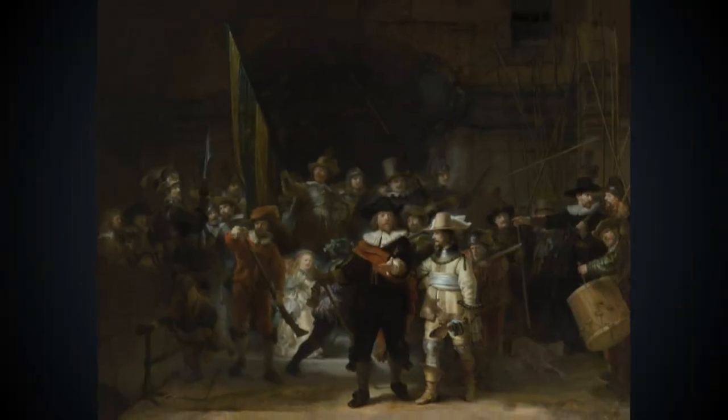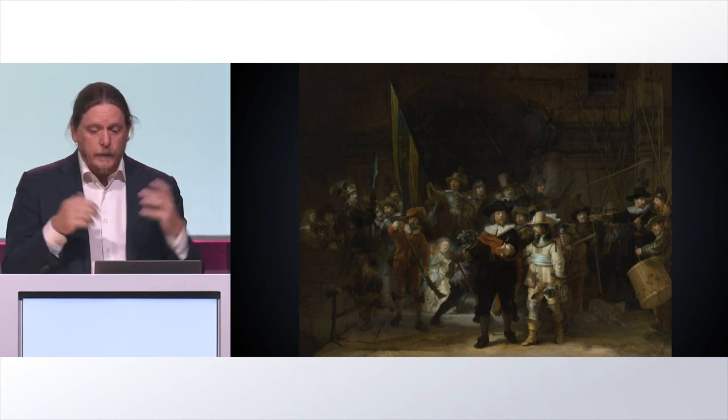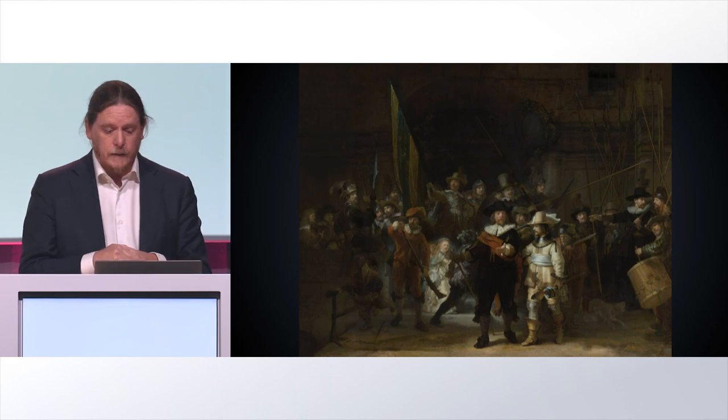So the very big picture is that AI is used a lot at the Rijksmuseum to help the world access, preserve, and understand its cultural heritage. And with that, I thank you.